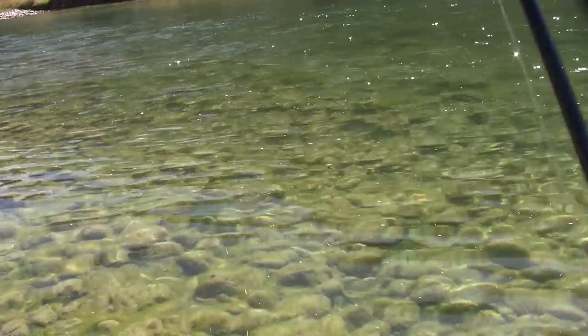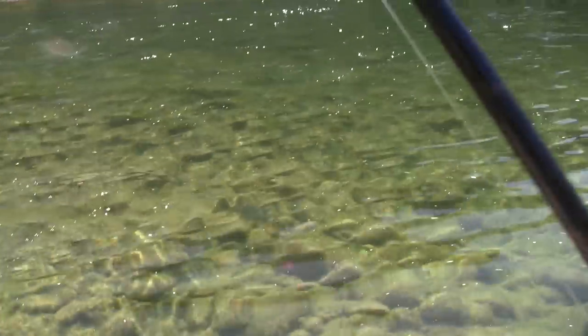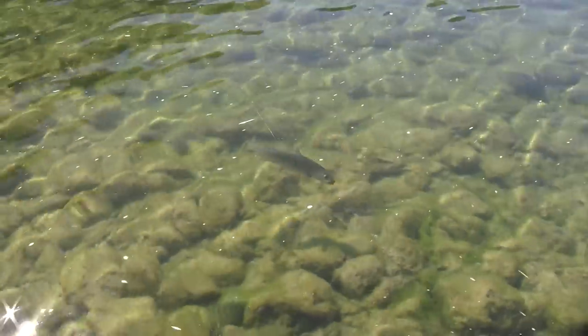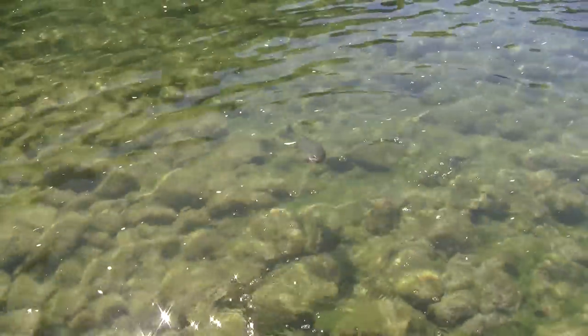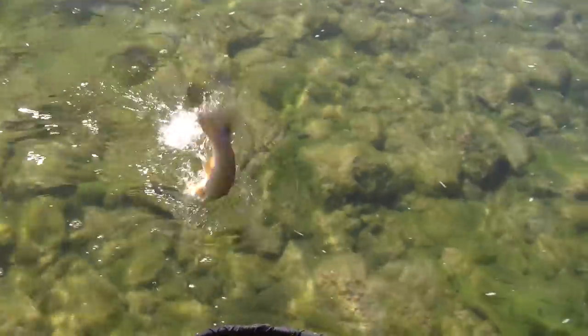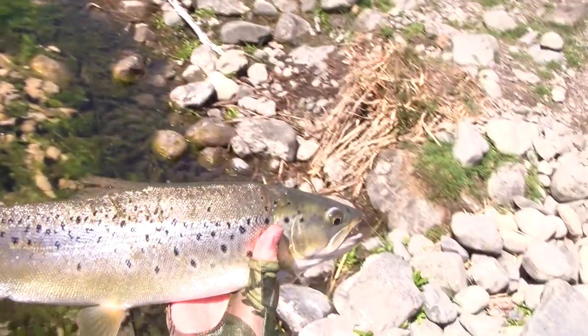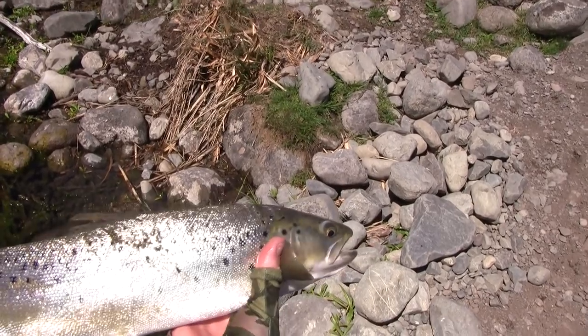Trout like this all day long will be a lot of fun. Split down his dorsal fin. He's got a nice... I remember thinking years ago that the trout almost looked like sea runs in this river when it was fishing well. And you can see that silver glint on there.